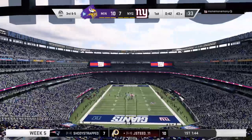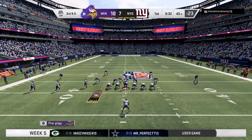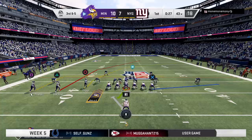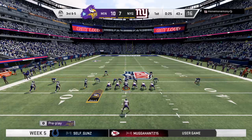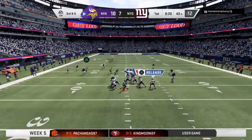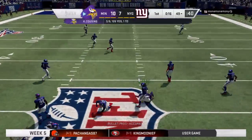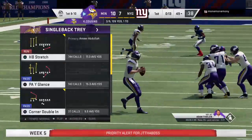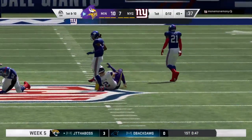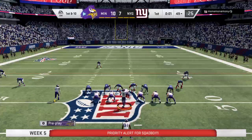And it's 3rd down. Cousins throwing. Open man is Thielen. It's complete. And he's got the first down yardage as he takes it down to the 49. Thielen with his first catch, and it's a first down. And this will probably be the last play of the quarter.